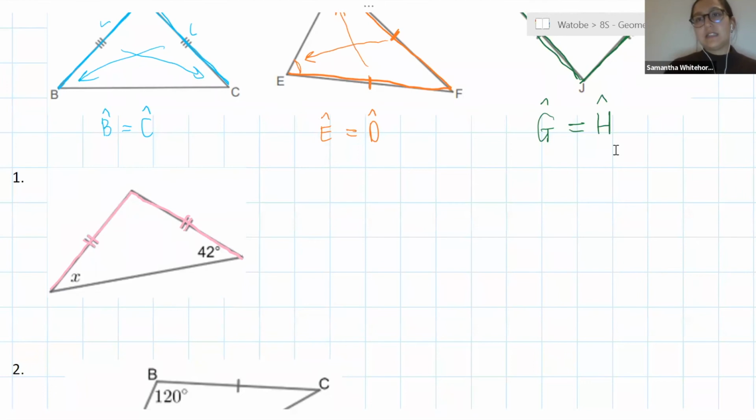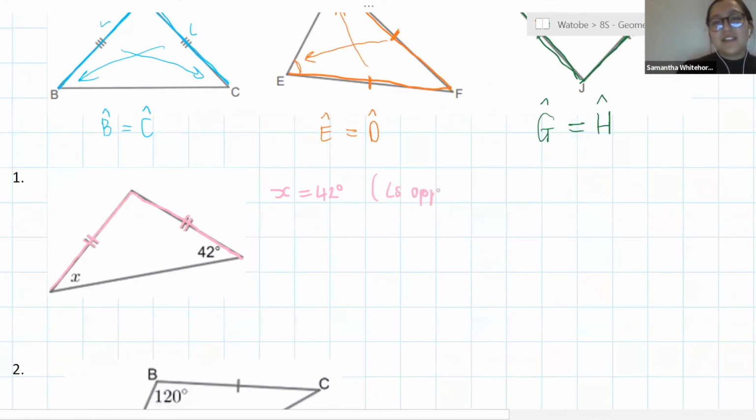Do you have a question? No, I want to answer this question. Yes, ma'am. Okay, tell me. So, ma'am, x equals 42. And your reason? Why are you telling me it's 42? Ma'am, because the sides are equal. Good. Exactly. Yes, so angles opposite equal sides. Well done. Thank you. You guys are doing great.